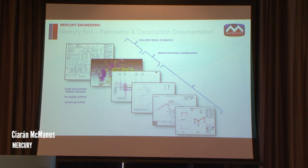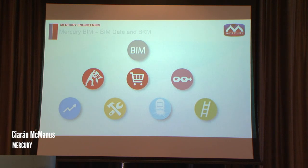When that process is complete, all our constructible documentation is then issued. It's issued to the fab shop. It's issued to the guys on site. They can proceed with the fabrication and the install as required. You know, our process hopefully will achieve our goal of right first time.